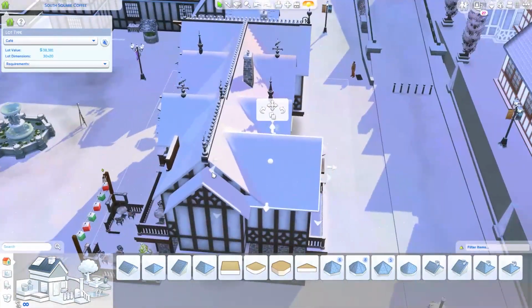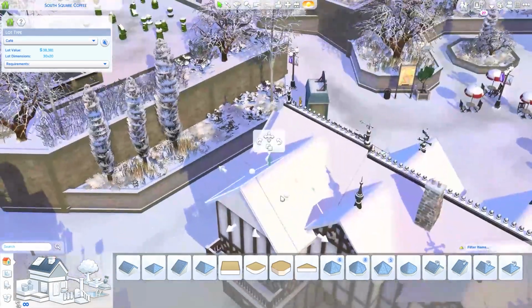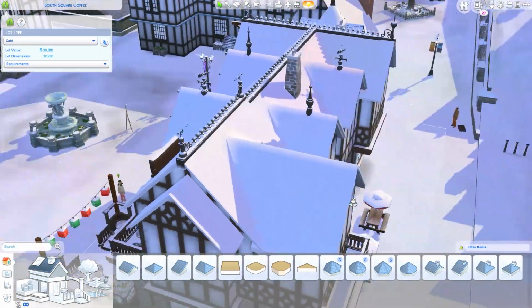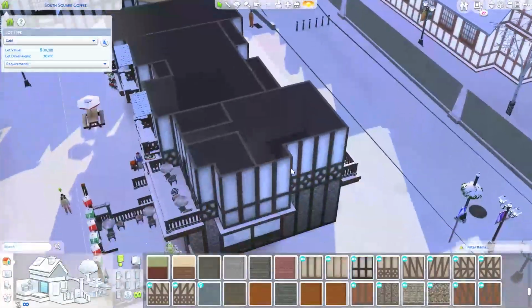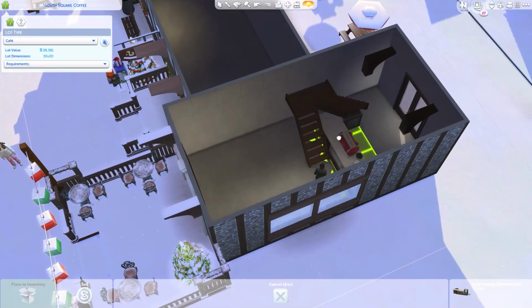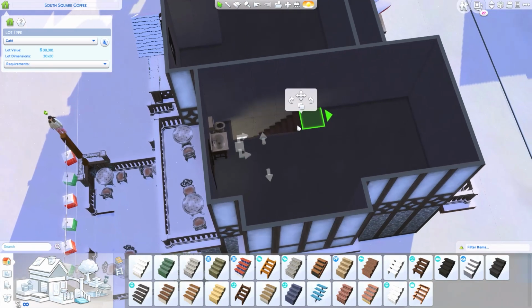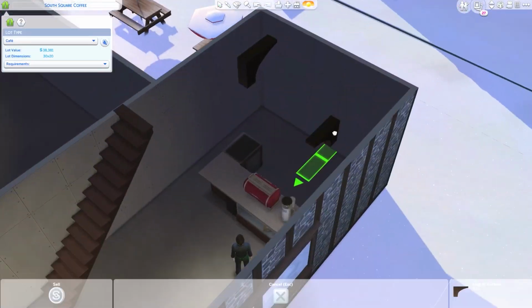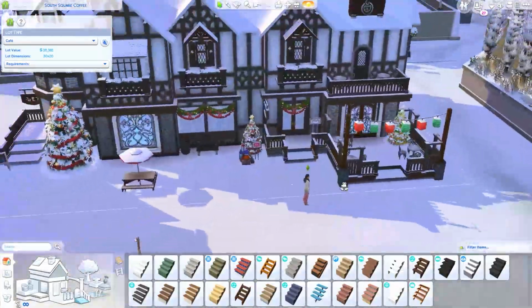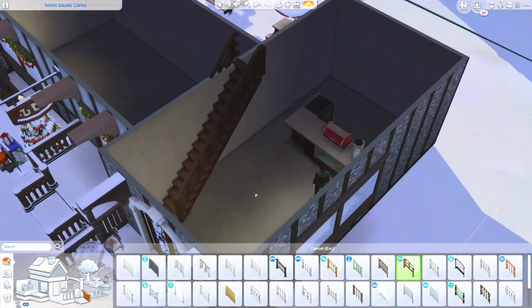And then this is me extending the back a little bit, just so that we've got a bit more space to work with. I'm also making sure that the roofing is on point, and now I'm moving everything around, and I'm even taking a little bit of space of the building on the left, so the upstairs can be even just a tiny bit larger than it looks right now.